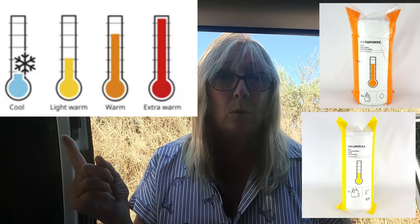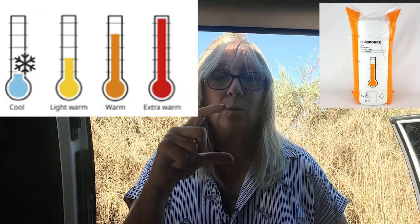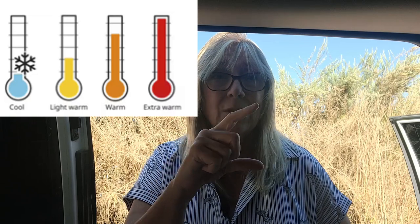The duvet, in IKEA, they have four or five different types of inserts for their duvets, from very, very light to extremely warm. And they are shown with little thermometers. So you have a little bit of warmth, some more, or a lot. I went for the a lot. Because again, I like to sleep between the sheets. I like to cover myself with a duvet.